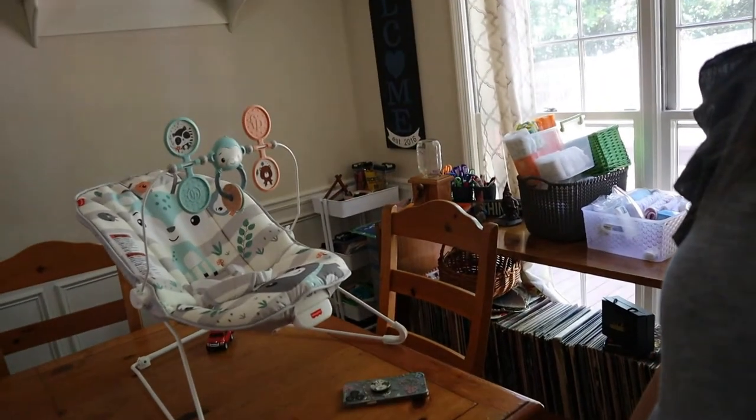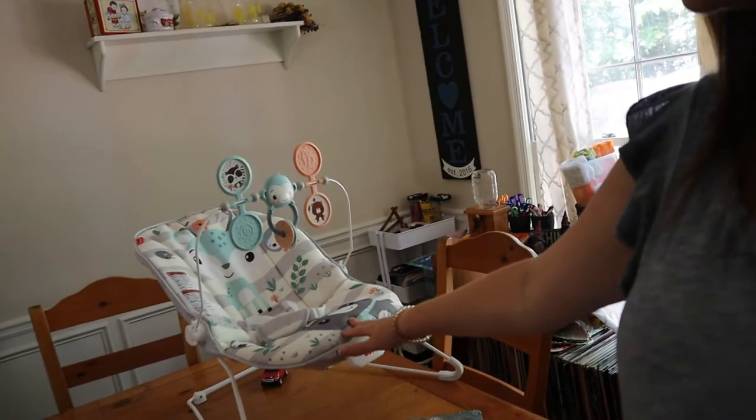So I'm 36 weeks pregnant, which is a week before full term. And I don't really know what to expect tomorrow, so I wanted to get as much done as possible by then. I also put this little bouncer together, so that's ready to go.